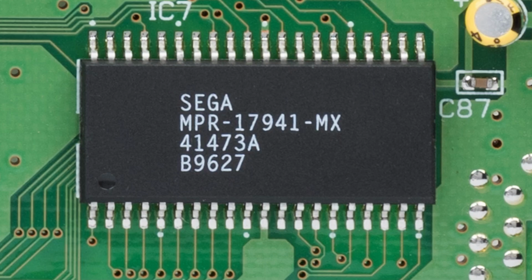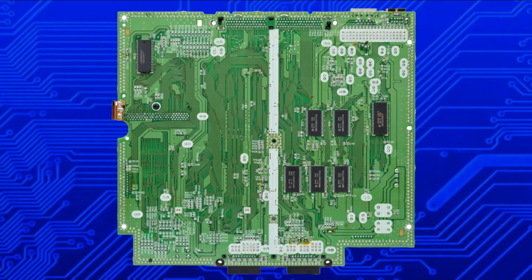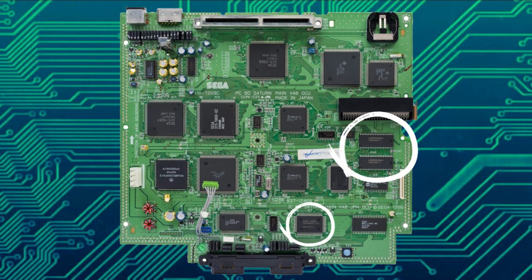The Saturn is like most game consoles with its own system ROM. The ROM pictured below is labeled Sega MPR17941MX and is a 512 kilobyte system BIOS ROM. The system had a lot of RAM on board. Well, let's take a look at where it is and what it goes to. First, the system RAM. There is 12 megabits of RAM dedicated to just the system.